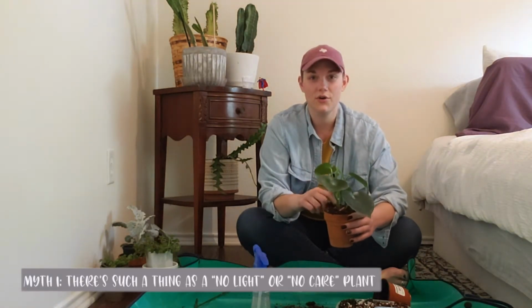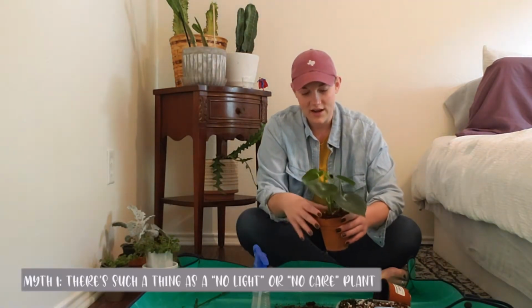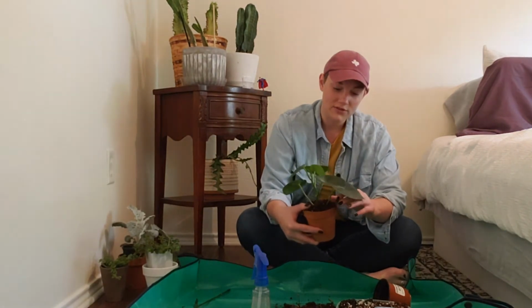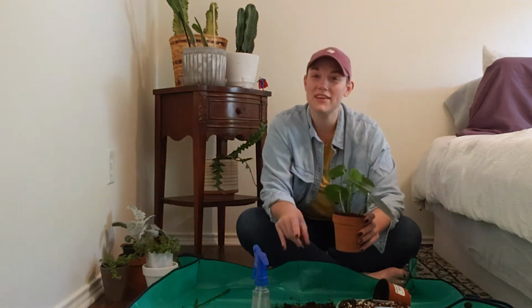That's the first myth I want to talk about, that there's such a thing as a no care or no light plant. I think a lot of times at big box stores, they'll advertise a plant of steel, and it really bothers me when I see those, because that doesn't exist. There's not such a plant that can survive without any light at all. There are definitely plants that can do great in low light, but there's no such thing as a no light plant. So that's my best practice response, but it also sounds really mean, so I will definitely give you some recommendations.